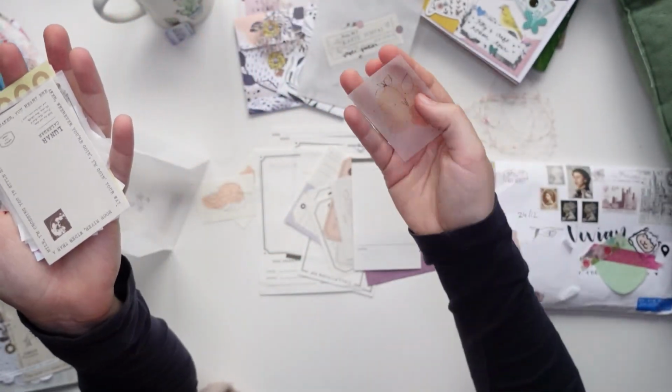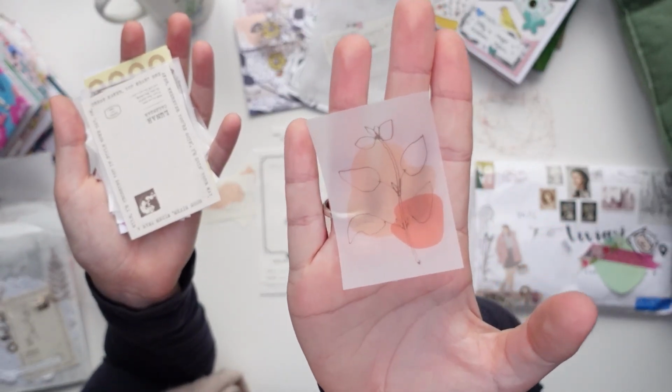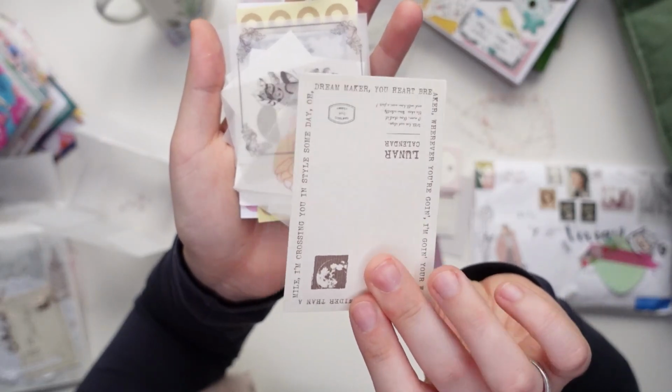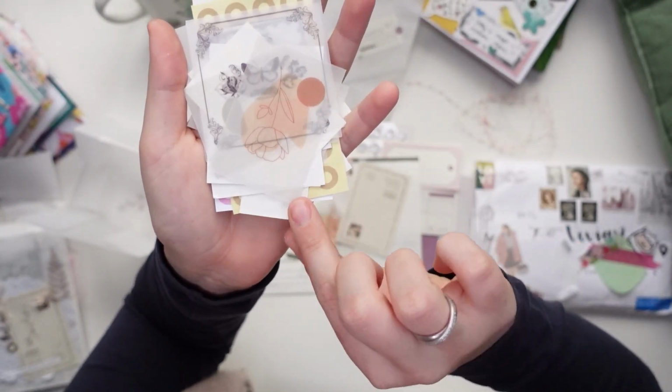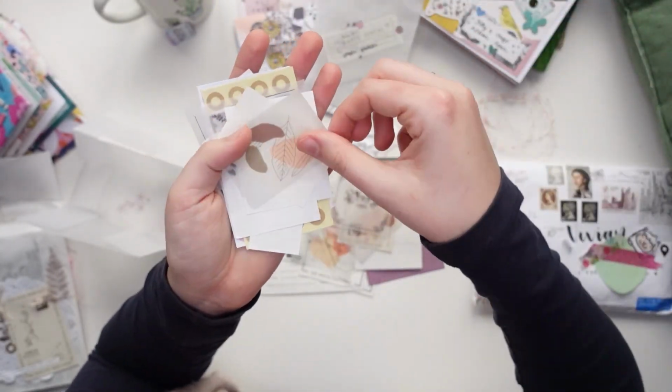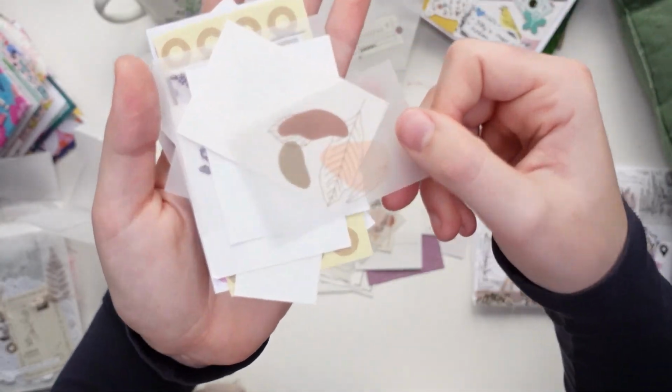Oh, I just realized that these are the same as the ones my pen pal Jenny sent me. I think it's pretty obvious that I love things like that, because sometimes pen pals will share some of their stash with me. And this one is green, a little bit.